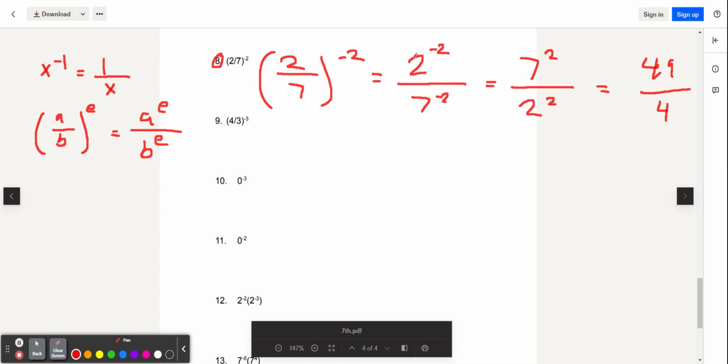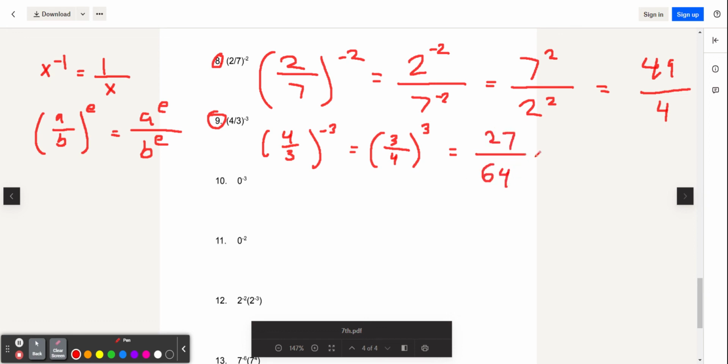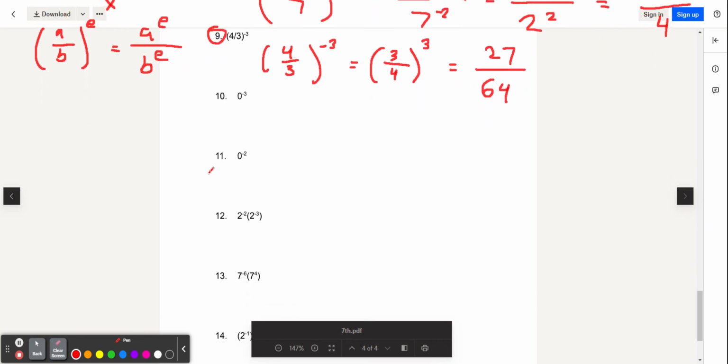Now, you might be noticing something. Wait a second. 7 over 2 is just the reciprocal of 2 over 7. And that's exactly true. When you combine these two rules, you get that a fraction, the entire fraction, to a negative exponent means the reciprocal of that fraction to the positive version of the exponent. So let's try number 9. 4/3 to the power of -3 is the reciprocal, 3 over 4, to the power of the positive version, just cubed. Then we cube top and bottom to get 27 over 64. I'm not sure if that simplifies. You can use a calculator to check. I'll just be moving on.